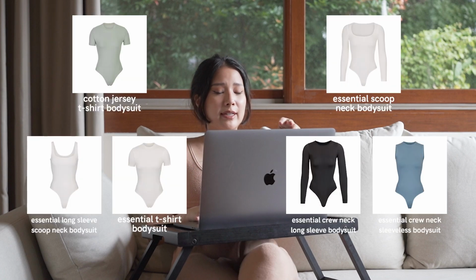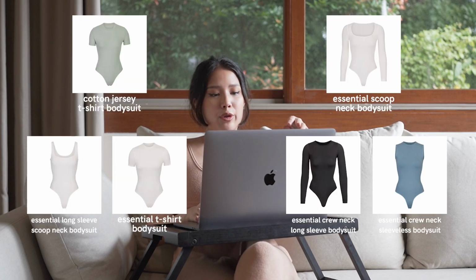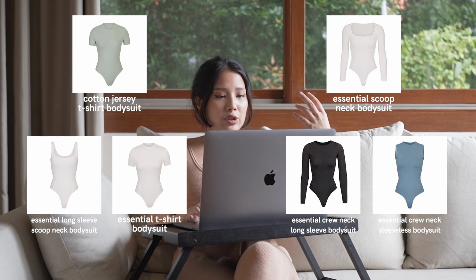Okay, and now we are moving on to bodysuits and tops, which are my favorite from Skims. Out of everything, I feel like they've done a really good job with the bodysuits and their tops. So we are gonna cover the bodysuits first. I've categorized them into 6 different types, and we are gonna go through them by style, and then I'll tell you how many colors I purchased. So let's start with the Essential line.